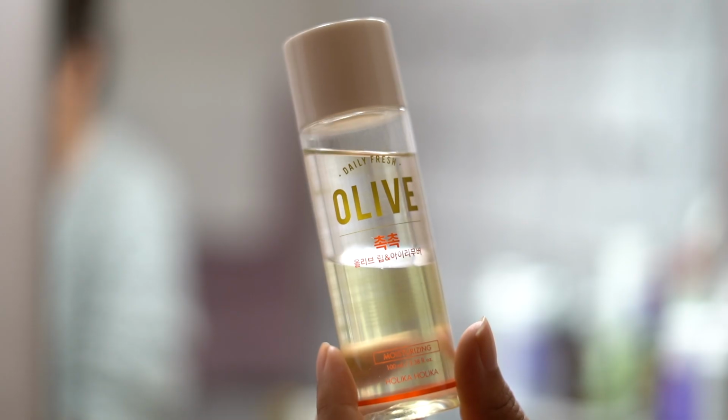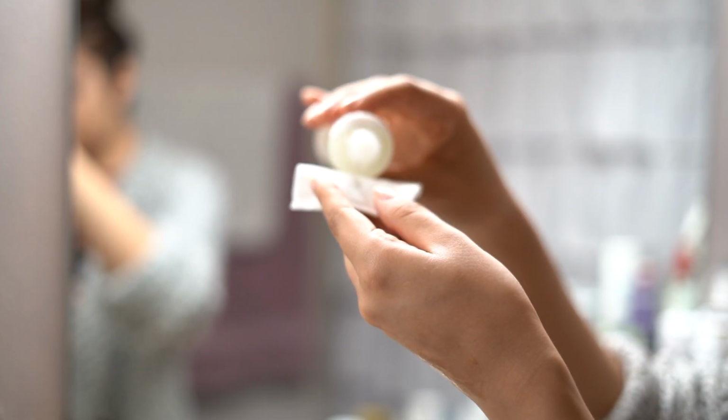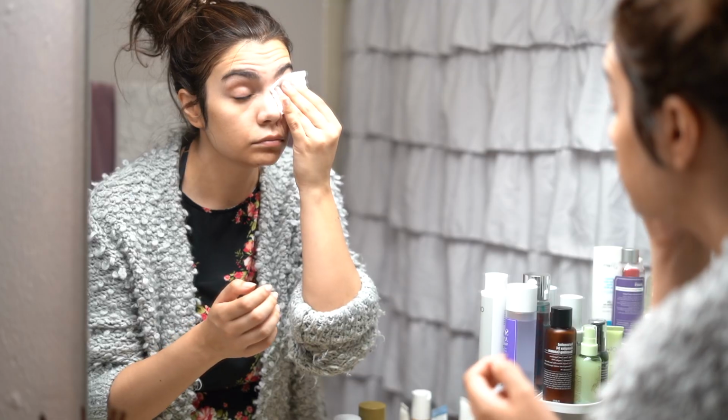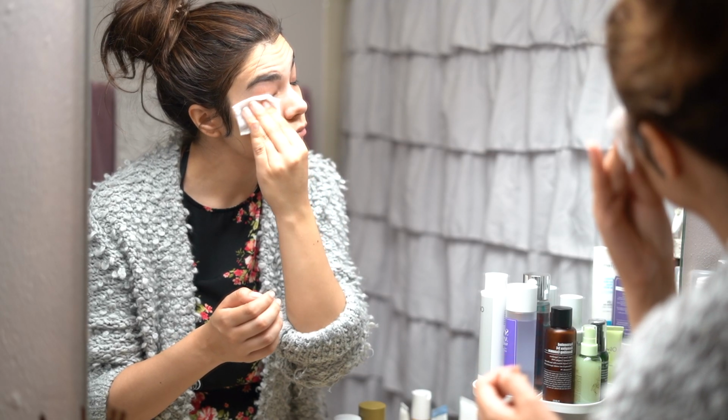So I've been using the Holika Olive eye makeup remover. This is a bi-phase makeup remover. You just shake it up, and I really like it because it's not greasy. It doesn't leave a residue on my eyelashes.